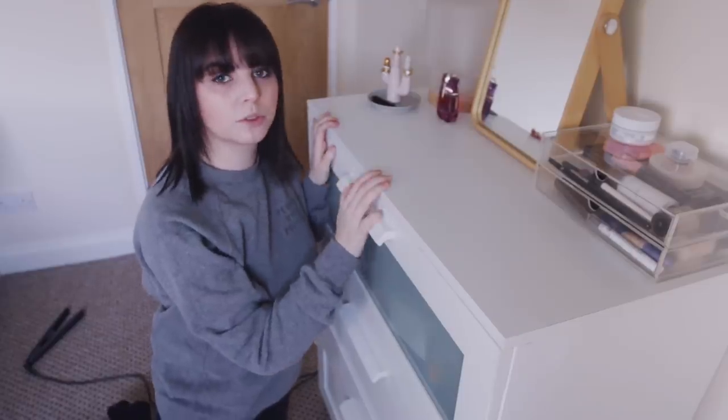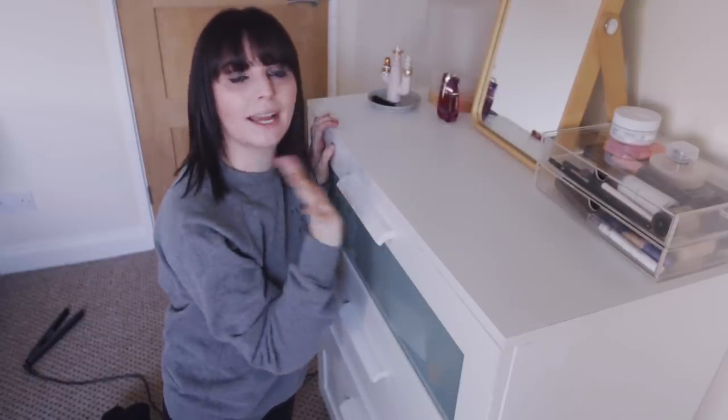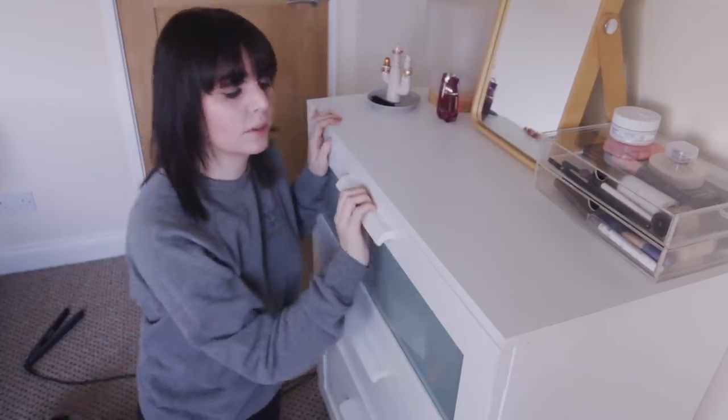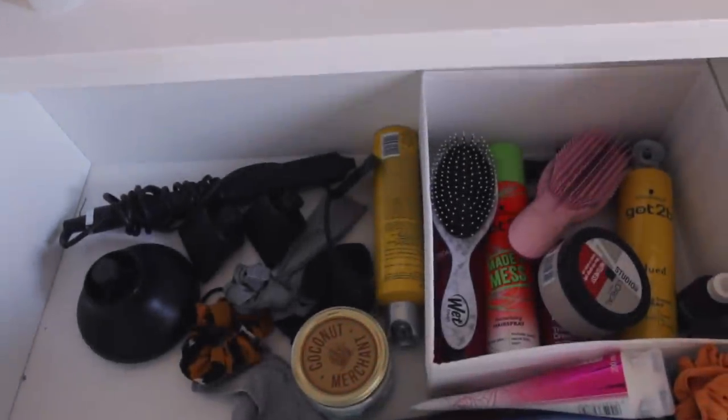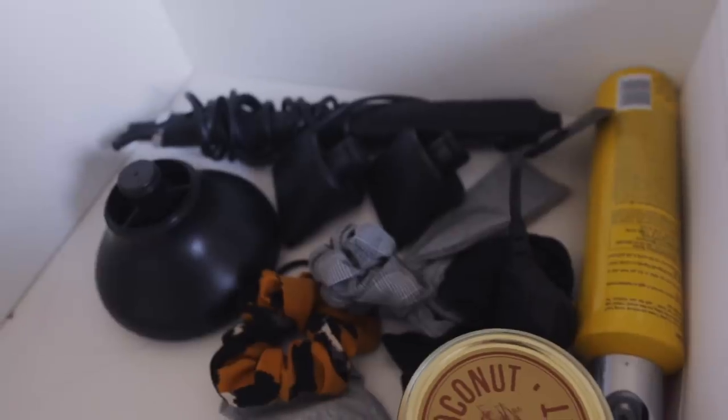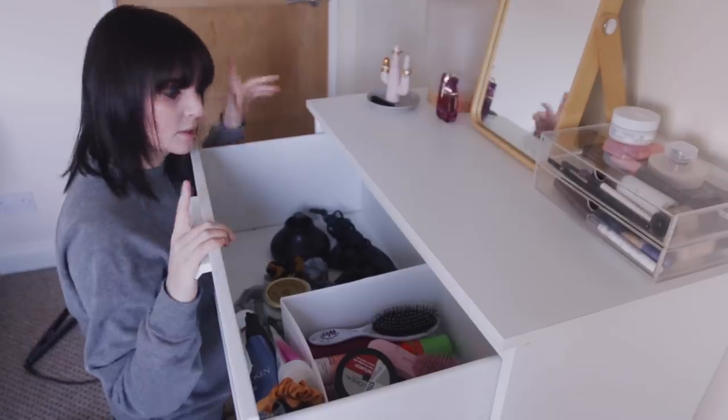So moving on to the top drawer, this is primarily my hair drawer. So it's got my hair dryer, my straighteners, and all my hair products. As you can see, it's a bit of a mess. There are so many things in here that I like, but I just don't use. So I'm gonna be a bit more strict with this than I was up there.